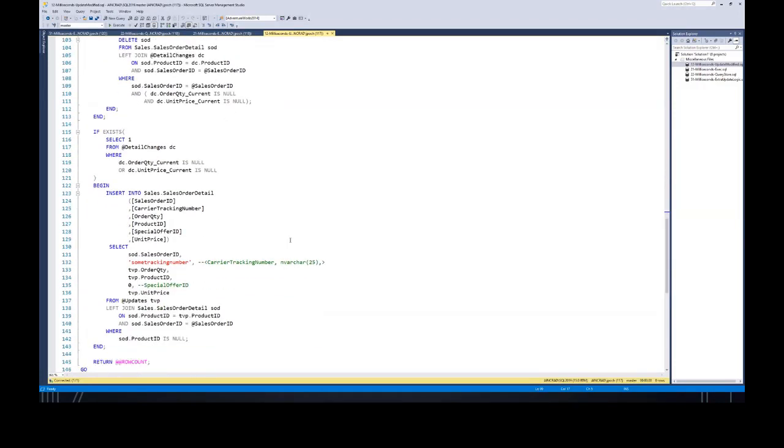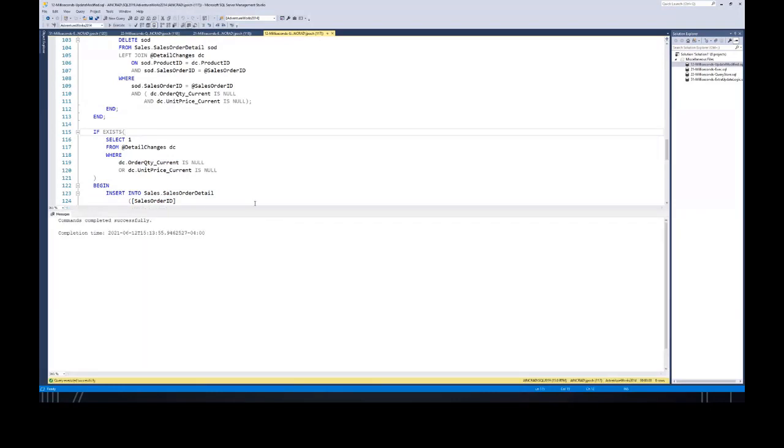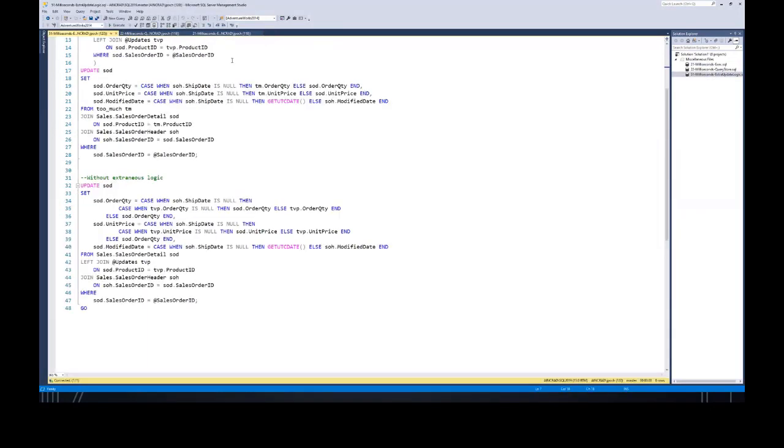And down here, we check the changes again, and if the current values are null, that means it's not in the table currently. So if there's anything where the current values are null, but they are in the TVP, then we of course need to insert them. Let me run that. Okay, now that version of the procedure exists.